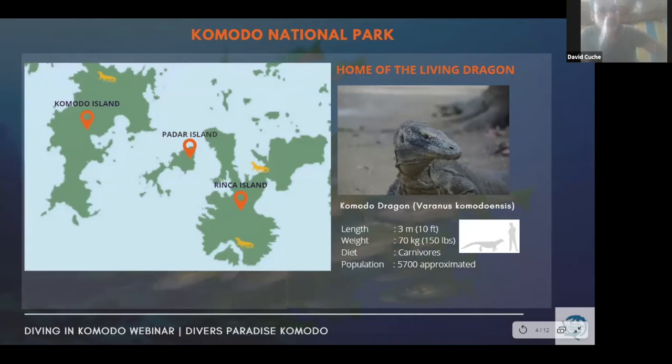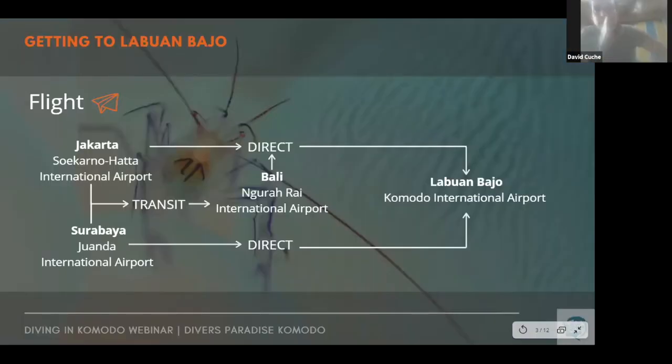So we can go to the next step, which is how to get there. Okay. So basically, you have two international airports. I think now it's three. I don't know if Surabaya is an international airport, but when you want to come to Komodo, you have to come to Labuan Bajo. In Labuan Bajo, you have one airport. To get to this airport, either you come from Jakarta or you come from Bali. There is another airport, Surabaya. All three of them are connected to Labuan Bajo airport. There are some plans for making Labuan Bajo an international airport in the next years. Now it is not yet the case, so you have to transit, okay?